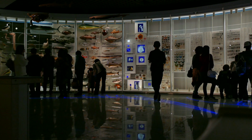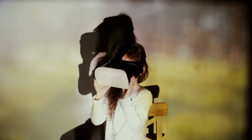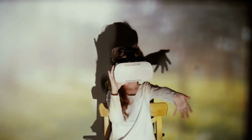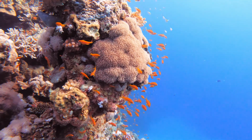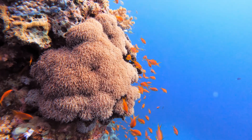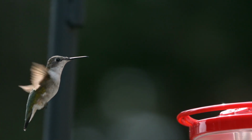AMNH is no stranger to bringing immersive worlds into their institution, and their mission statement definitely shines: to discover, interpret, and disseminate through science, research, and education, knowledge about human culture, the natural world, and the universe. AMNH's mission statement is reflected in many education programs, such as Adventures in Science Camp, where they cater to curious kids from 1st all the way to 12th grade.